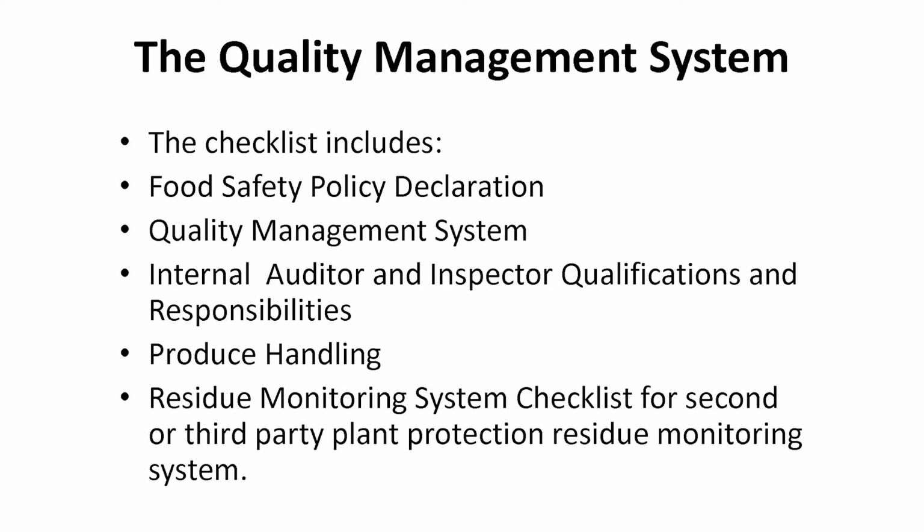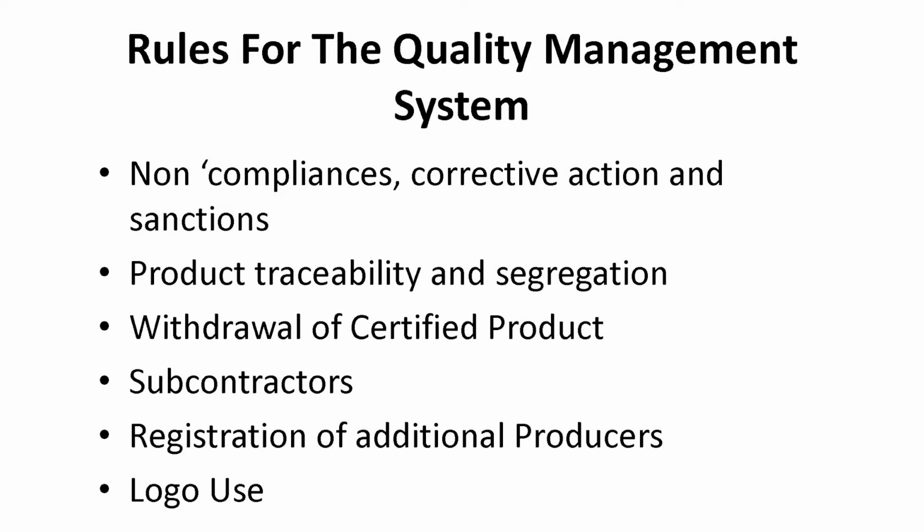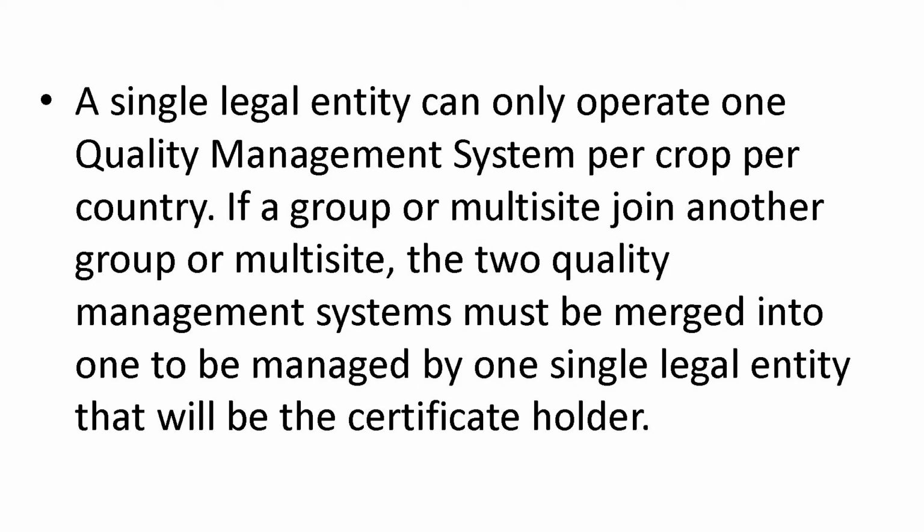All Global Gap certification systems must have a quality management system. The Banana Board's quality management system is governed by the Banana Board Quality Management System Manual. This manual guides the entire operation as well as the operation of the farm. The quality management system and the manual are reviewed and revised annually. The quality management system is very comprehensive, and it ensures that the registered farms comply in a uniform manner with Global Gap standard requirements. The Banana Board has a management structure and sufficient suitable trained staff to effectively ensure that the requirements of Global Gap are met by all registered banana farms.